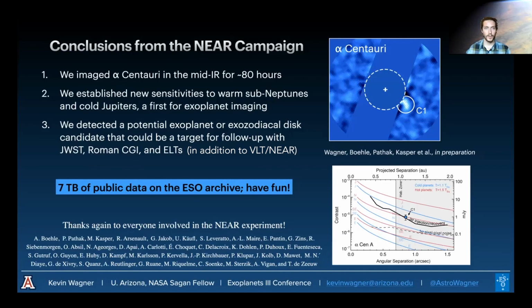So in summary, we imaged Alpha Centauri in the mid-infrared for about 80 hours with the VLT, which allowed us to establish new sensitivities in the habitable zone of Alpha Centauri and sensitivities to warm sub-Neptunes and cold Jupiters, which is a first for exoplanet imaging. We also detected a potential exoplanet or exozodiacal dust disk candidate that could be a potential target for follow-up with facilities like James Webb Space Telescope, the Roman Space Telescope's coronagraphic instrument, and the next generation of ground-based ELTs.